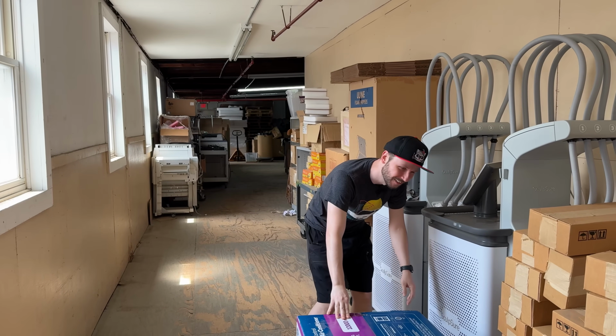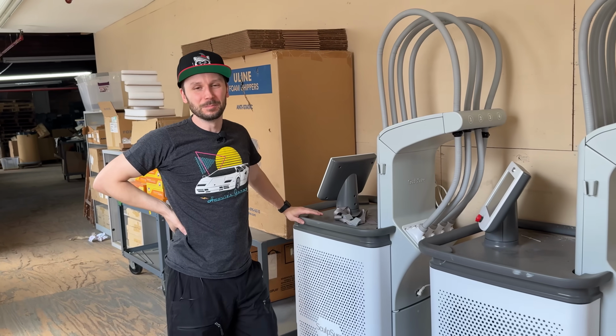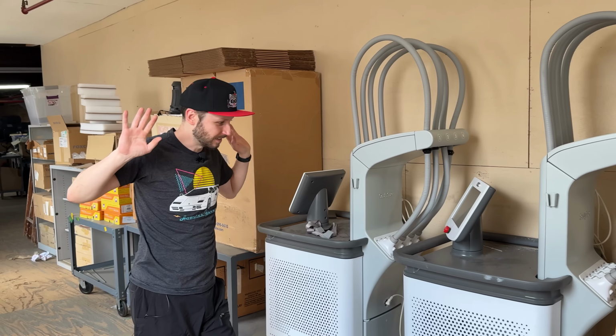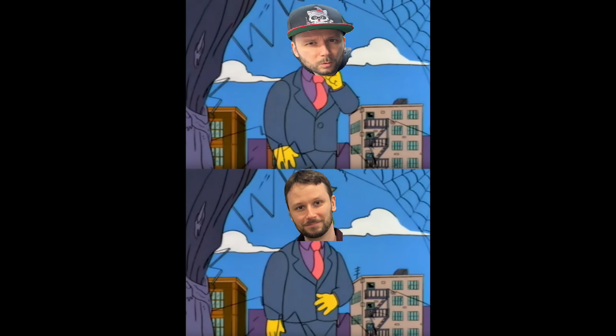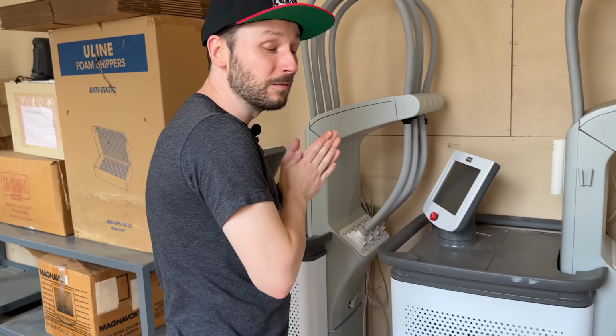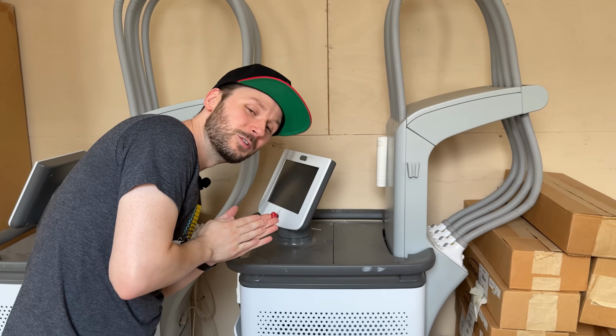Now I'm stopping right here to show you I had to give up on my liposuction business. Unfortunately, due to numerous lawsuits, I didn't do anything wrong. It was the machine that was wrong. I had to close it. But I have 2 left over, and one of them is going to be turned into a gaming machine.